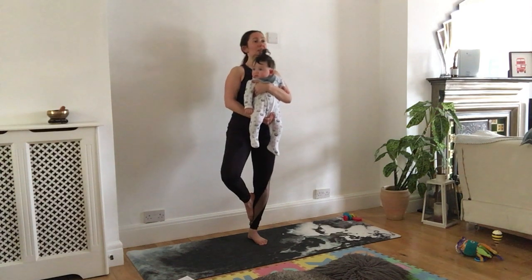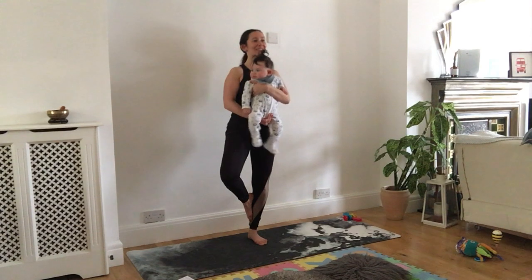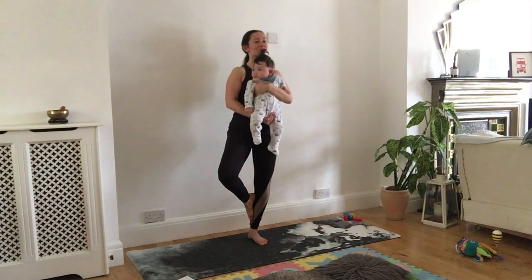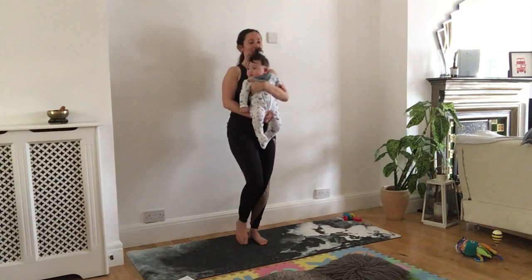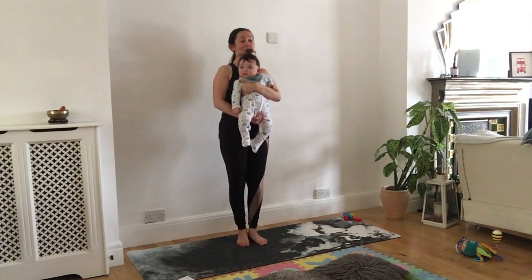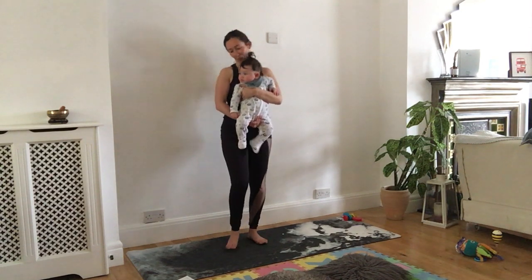Knowing that you're doing blooming well here, holding a baby and doing tree pose for 2. Take your last breath here. And then gently bring that knee back to center and down. Nice work. So we're going to take this all to the opposite side.